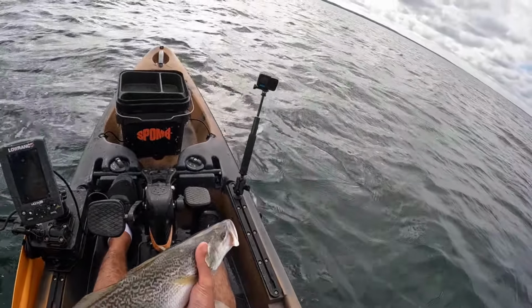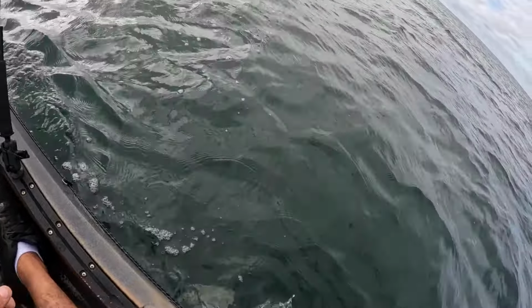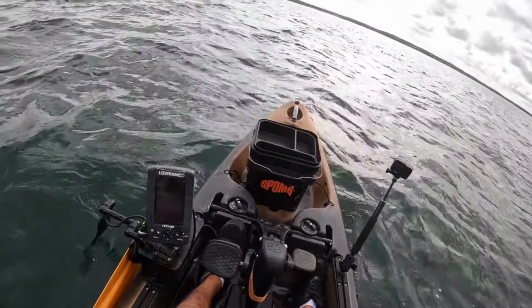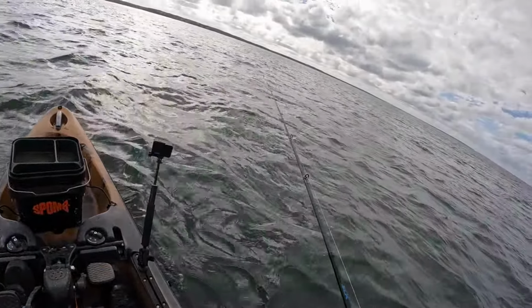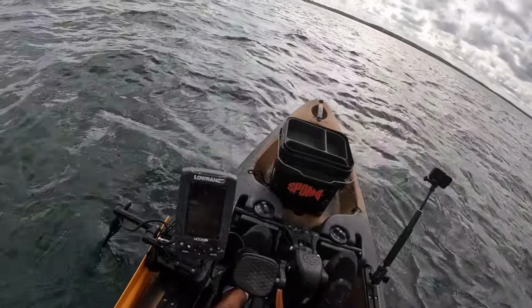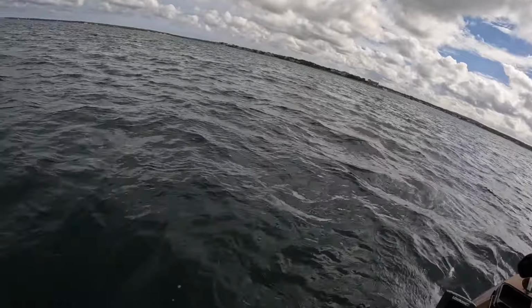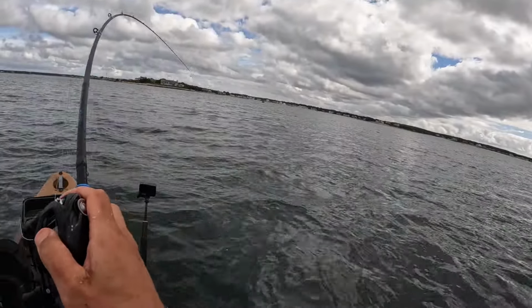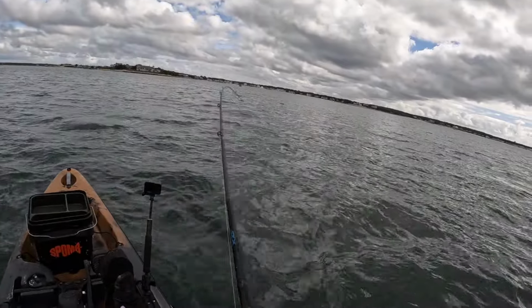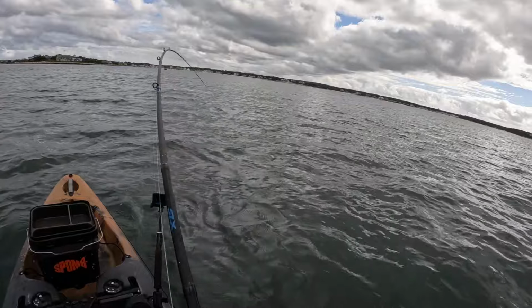All right. She goes. Oh man, I didn't measure. I should have measured that one. I think it's probably over 20, but oh well. Let's carry on. Jeesh.